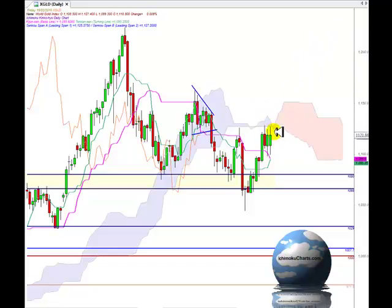Now, if this market is going to trade to the upside, then it has its greatest chance of breaking out above the cloud at this stage. As we trade further and further during the week, the two indicators become further apart, so the amount of resistance offered by the cloud becomes greater, and therefore it will be harder for the market to trade to the upside.